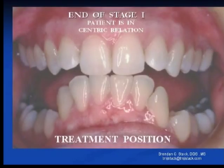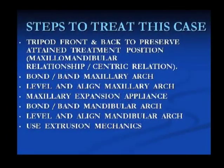Now, believe it or not, this case is 75 or 80% done. You can look at this slide and you can see that not only are the discs in centric relation, but the midline is corrected, the overbite is corrected, the overjet is corrected, and all we have to do is make the little white things on the bottom touch the bigger white things on the top, and the case will be finished. These are the steps to treat this case.